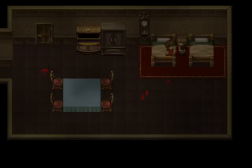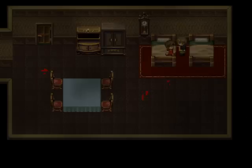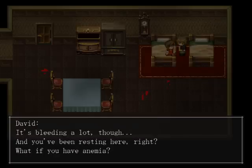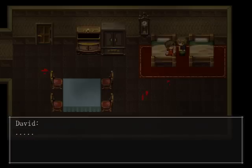Are you okay? Sissy, what are you doing here? Your arm's bleeding. It was your blood. Were you hurt? My arm caught on something. It's not a big deal. Don't worry about it. Bleeding a lot, though. And you've been resting here, right? What if you have anemia? That's bad. I'm just a little tired. I've been walking around a lot. Really, don't worry about it.